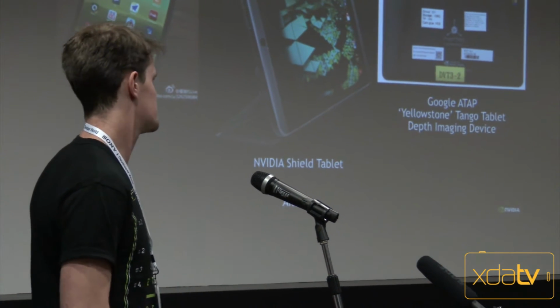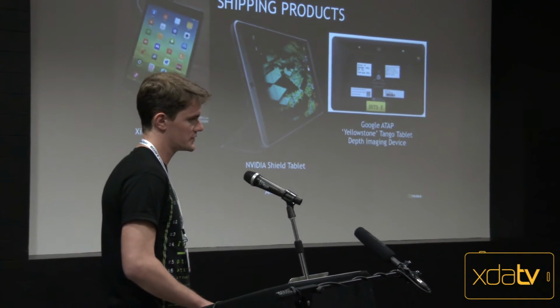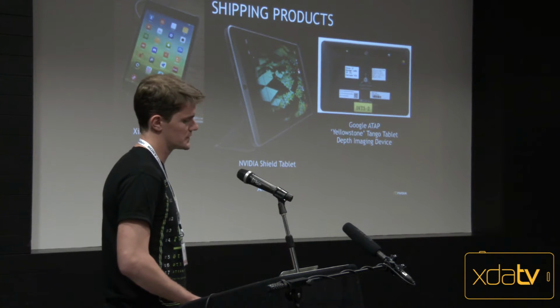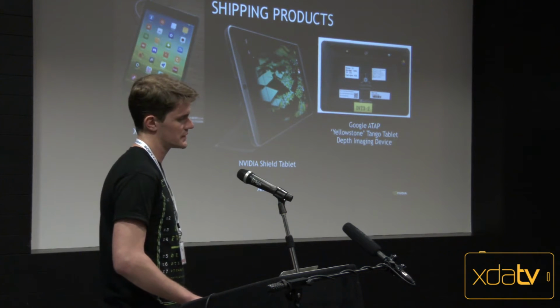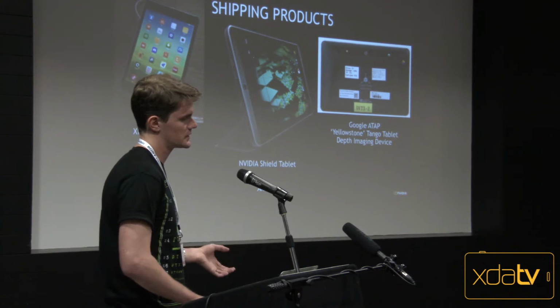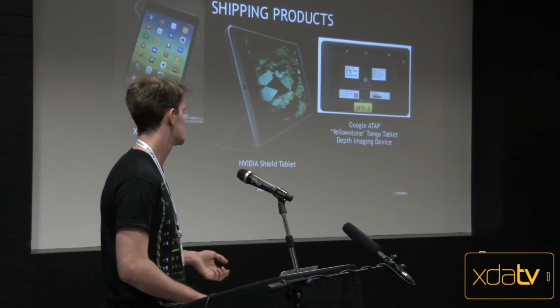Google put a lot of effort into this device. Doing depth imaging on any kind of mobile platform is challenging, as I've sort of alluded to. Google has done a great job integrating depth sensors and RGB cameras into a form factor that's quite similar to the Shield tablet. They previously had a mobile phone form factor device that they used a custom ASIC to actually do a lot of the depth imaging and 3D reconstruction.